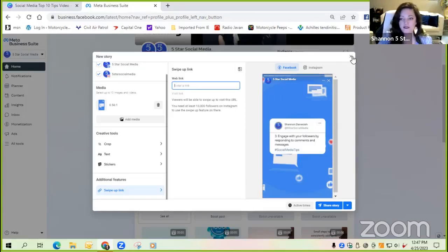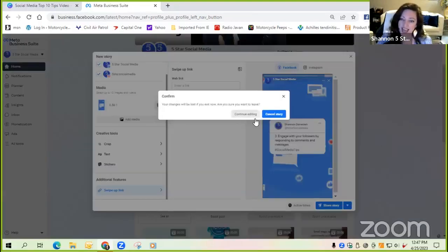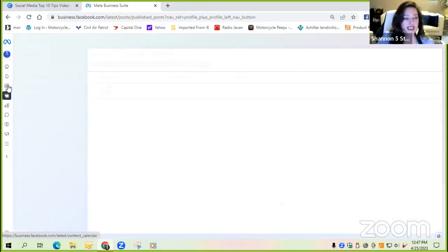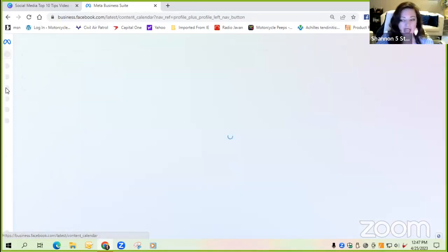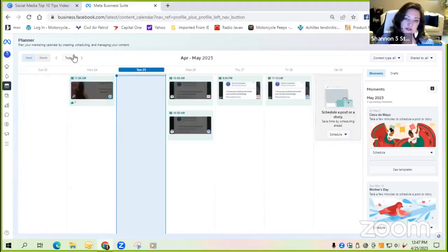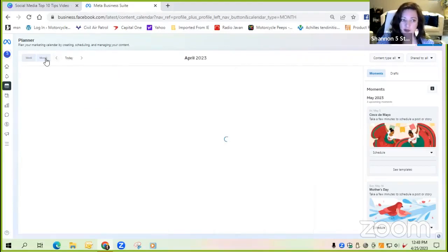So that is scheduling options within Business Suite. Again, creating posts, creating stories. I don't recommend reels. And then the last little feature that I want to show you for content is over here. Oops, wrong one. It's the planner. It kind of looks like a little calendar on the left-hand side. We'll let it load, it's being slow. Its automatic default is to show you the planner for the week. I like to change it to the month just to give myself an at-a-glance view.